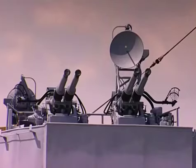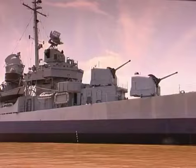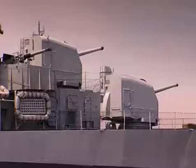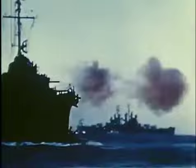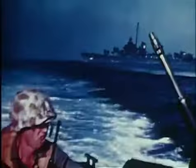The destroyer was a floating gun platform, and the five 5-inch guns with their devastating firepower were its main armament. The 5-inch 38 could fire a 54-pound projectile 18,000 yards, which is about 9 nautical miles, about 10 and a half statute miles, and had a ceiling of over 35,000 feet for anti-aircraft. Then, of course, it could be used rapid fire for beach invasions and that sort of thing.